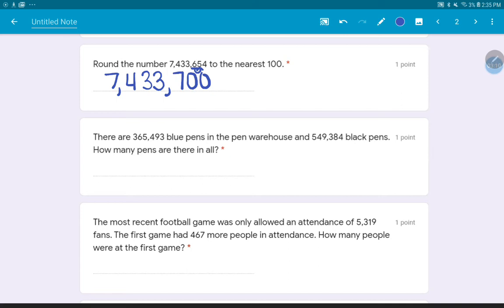There are 365,493 blue pens in the pen warehouse and 549,384 black pens. How many pens are there in all? How am I going to solve that one, Brady Baker? How am I going to solve that? I'm going to add those together. Very good.